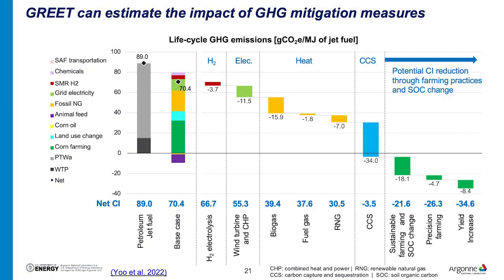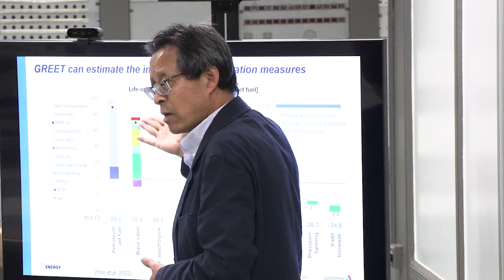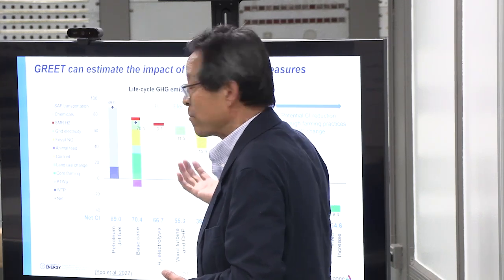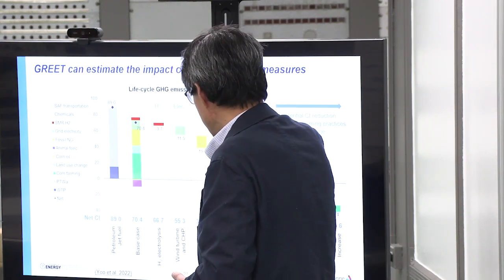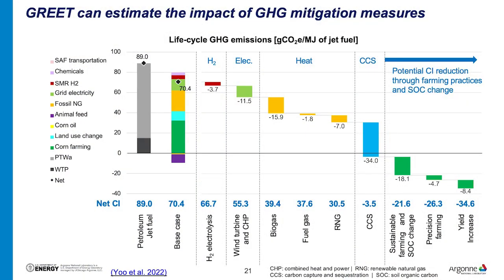If we say we want to drop down the carbon footprint for your business, corn to ethanol, that ethanol to jet fuel, SAF. So step by step, we know the sources, as you see here in the breakdown, and we now say, okay, what are the opportunities if we reduce it? If we introduce clean hydrogen, that will give us 3.7 grams per megajoule reduction, or if we introduce renewable power, or if we have biogas to replace natural gas, or furthermore, if we install CCS, carbon capture and storage, or if we have climate smart agriculture practice.